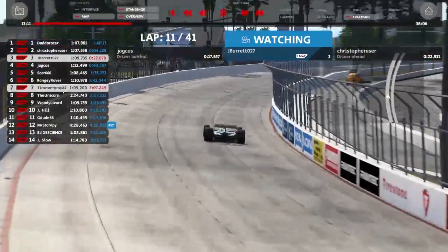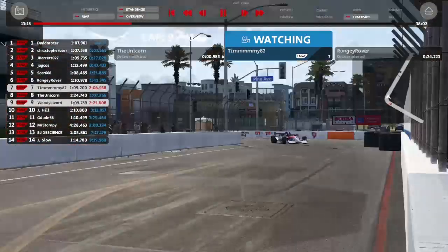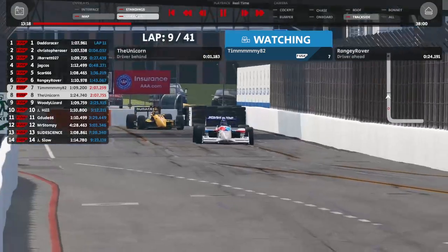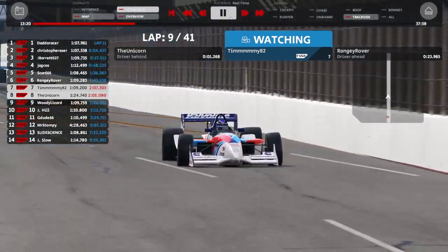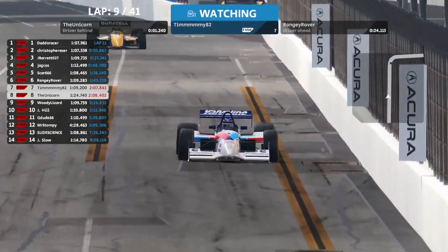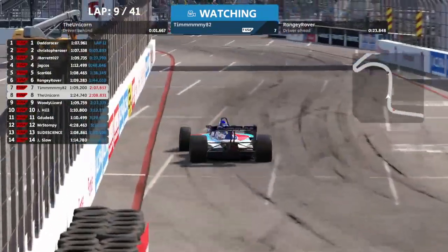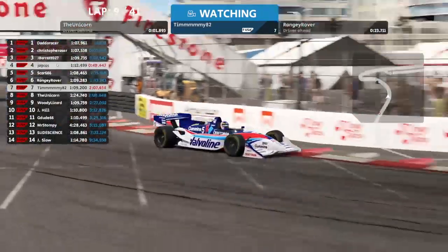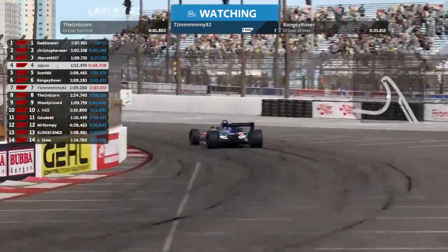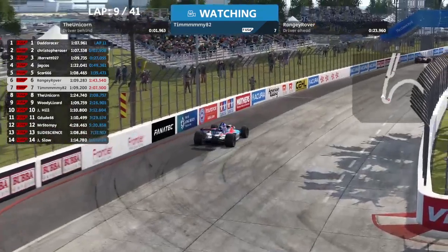A lap around here at Long Beach as Timmy82 has just been able to get himself in front of the Unicorn. And he's on a move at this stage as well. He's got 23 seconds before he can try and get up to P6 with Rangy Rover.